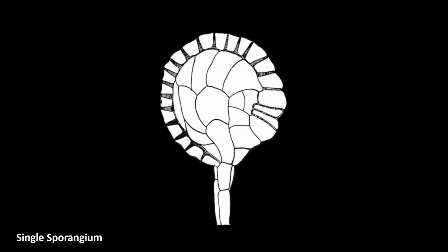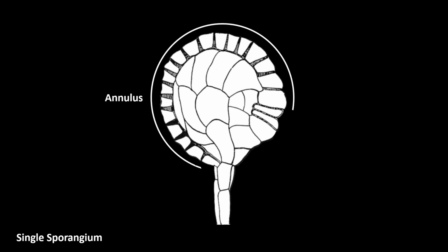A sporangium consists of a stalk surmounted by a spherical capsule full of spores. A single row of special cells runs around the capsule from the stalk almost all the way round, the annulus. On the opposite side of the capsule there are a couple of thin-walled cells creating a weak spot. The cells of the annulus are thick-walled on their inner edges, but the outer walls are membranous and permeable.